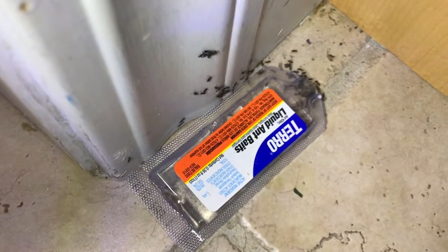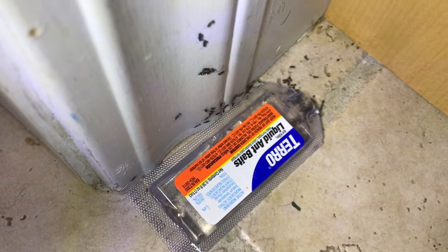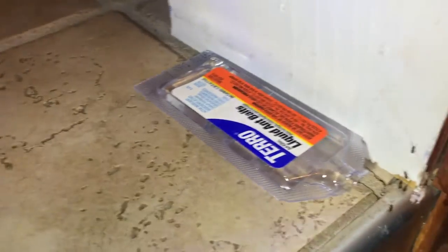And here we got another ant bait. Terro liquid ant baits. Right there, I put it where I knew their little path was, right? Okay, and so then they go from there, they follow it over, and it's neat because they're going right along this silver thing on the side of our kitchen. They go right along, and then there they go. They're going back and forth, back and forth, back and forth. Some are going, some are coming, and what I did is I followed all the way along. I put another one there, I just put that ant bait out.